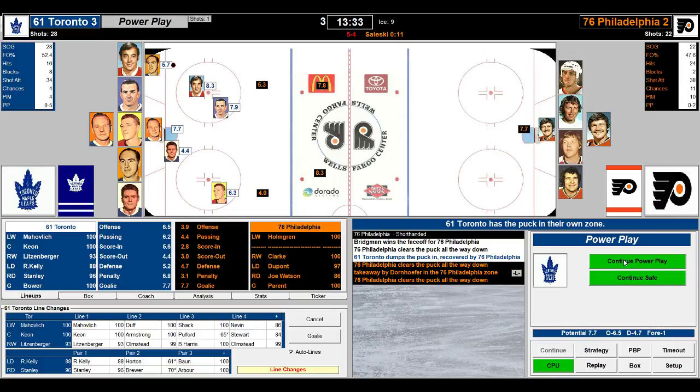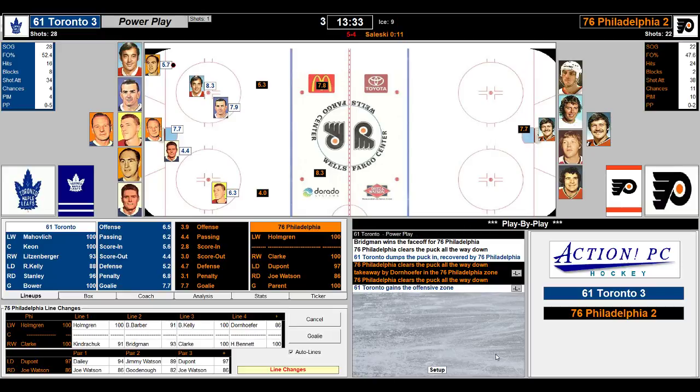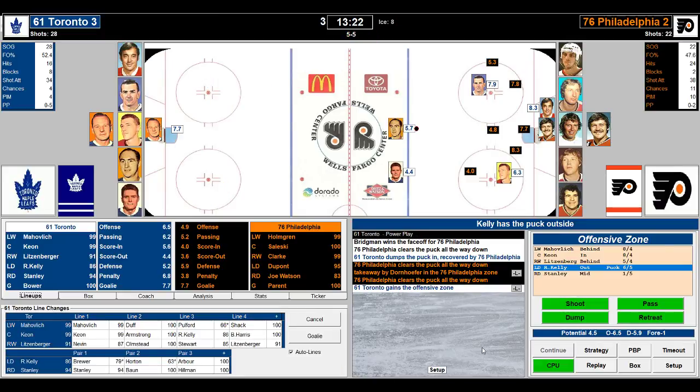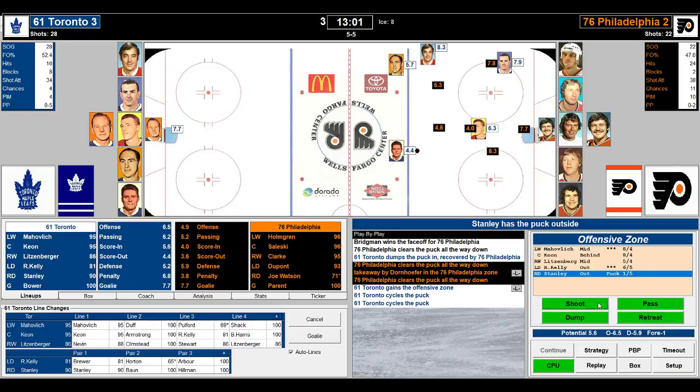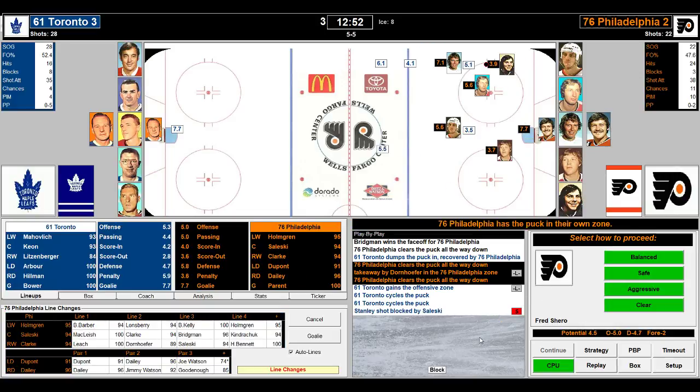Kelly with it. Here comes Toronto. Skating down the ice. They work it into the Flyer zone. Kelly at the top of the blue line. Going to send it over to Stanley. Stanley has it. I'm going to send it back to Kelly. Back to Stanley. Stanley with the shot. Blocked by the Flyer defense. Saliski on the block as he just comes out of the penalty box.